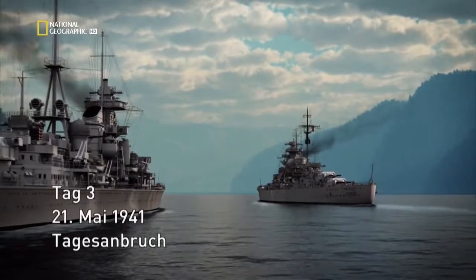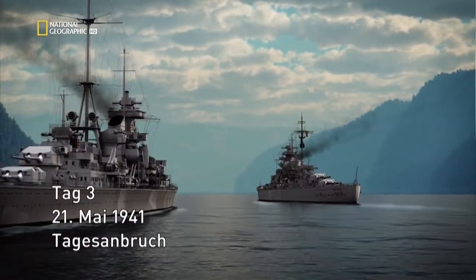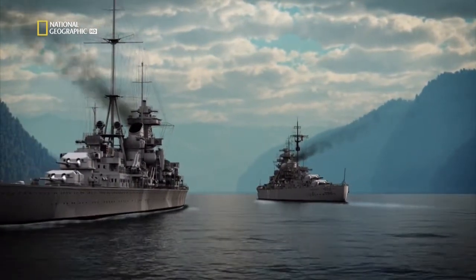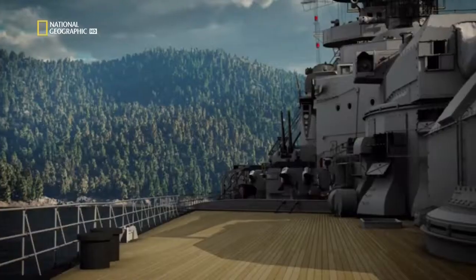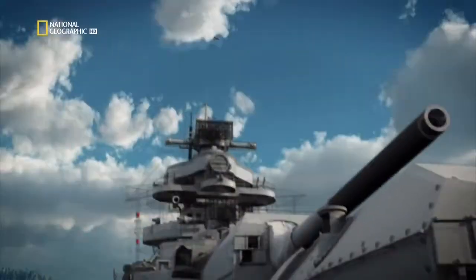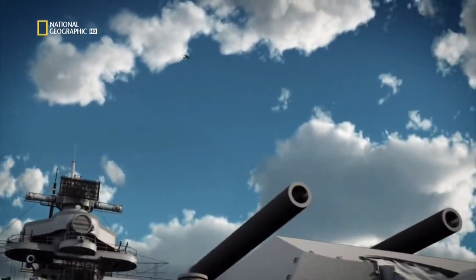Morning, May the 21st, 1941. The Bismarck crew awaits orders to launch their secret mission soon under cover of darkness. But they're devastated by what they see high in the sky. And I wondered, what is that plane doing here? It was a Spitfire, no doubt about it.